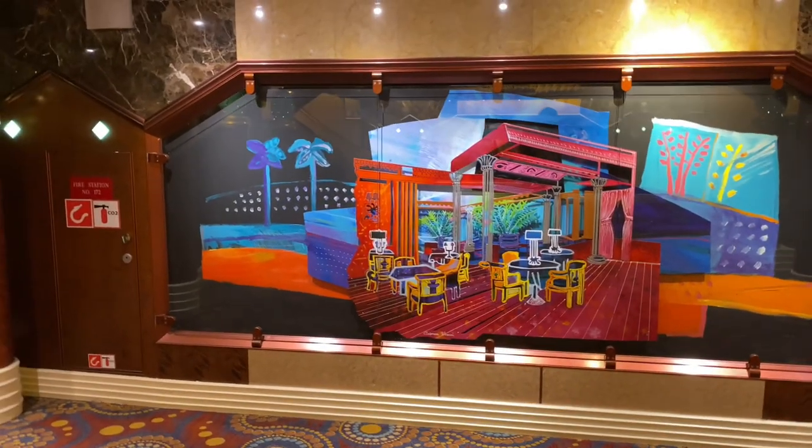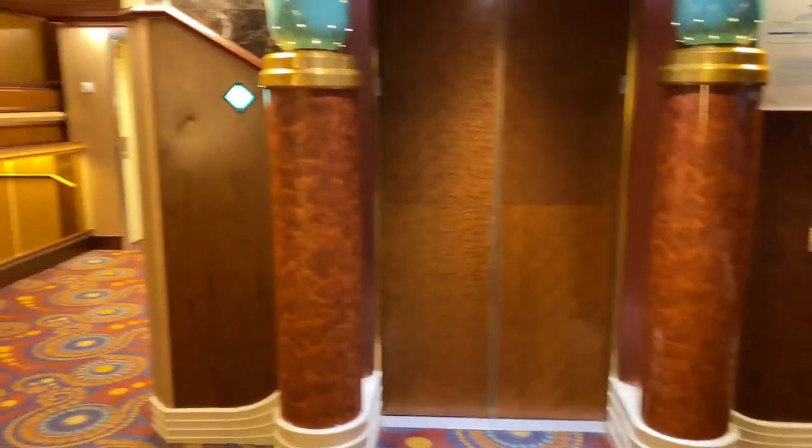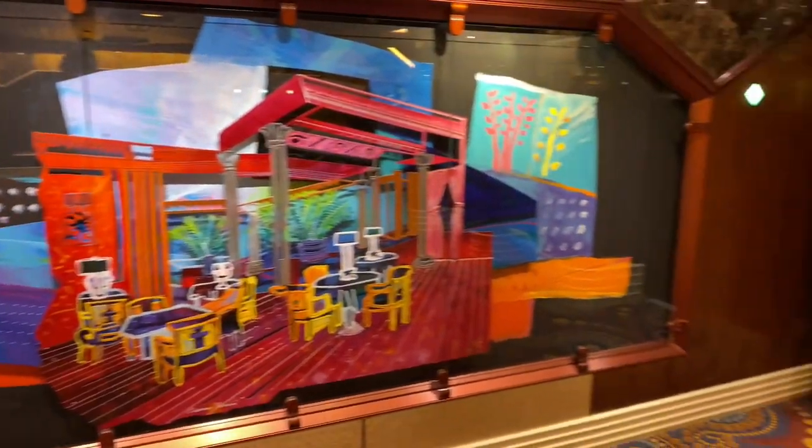So, yeah, we're doing a cabin, we're doing a ship tour here on the Carnival Paradise. Beautiful, beautiful. For this being a smaller ship, an older ship, it is gorgeous.